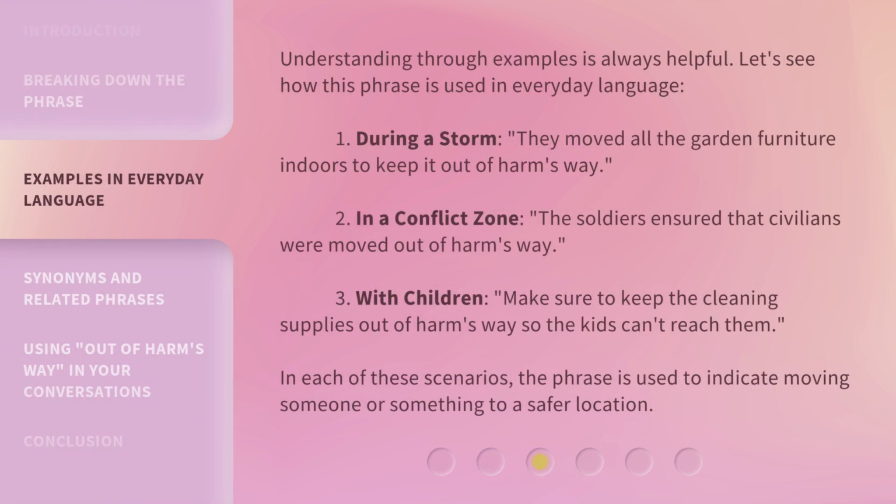Understanding through examples is always helpful. Let's see how this phrase is used in everyday language. 1. During a storm, they moved all the garden furniture indoors to keep it out of harm's way. 2. In a conflict zone, the soldiers ensured that civilians were moved out of harm's way. 3. With children, make sure to keep the cleaning supplies out of harm's way so the kids can't reach them. In each of these scenarios, the phrase is used to indicate moving someone or something to a safer location.